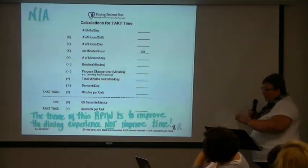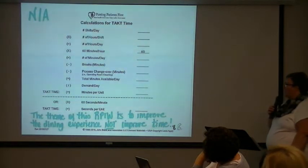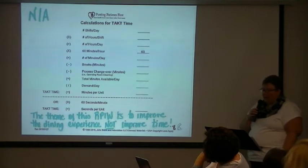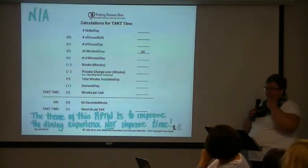Takt time, we actually didn't calculate a takt time for this RPIW because we felt it wasn't so much about time, but it was about quality. Our residents have a relaxed breakfast, and we want them to be able to continue to do that, and that they enjoy and complete their meal at their pace.